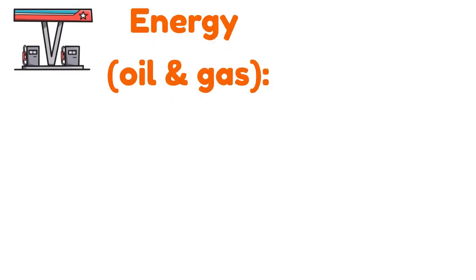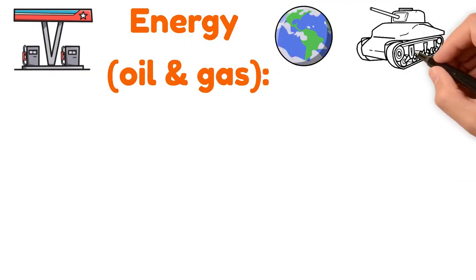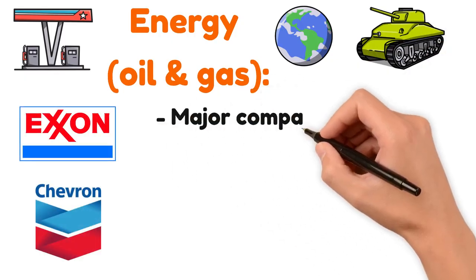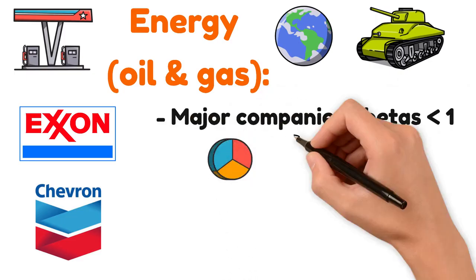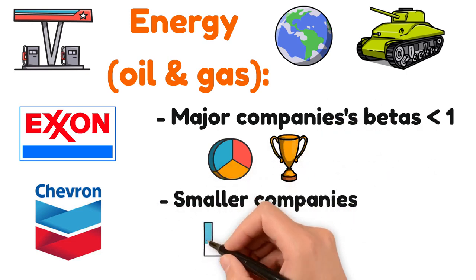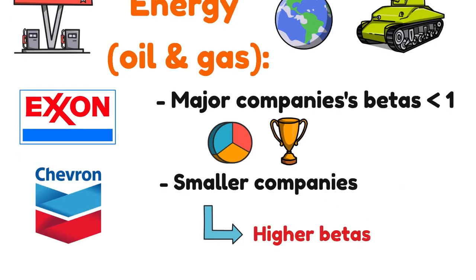Energy. While the oil and gas industry is sensitive to global events, oil prices, and geopolitical tensions, major companies like ExxonMobil and Chevron actually tend to have betas below 1. That's because they are large, diversified, and relatively stable players in the energy sector. Smaller or more specialized energy companies, however, often have higher betas due to less stability and greater exposure to market swings.